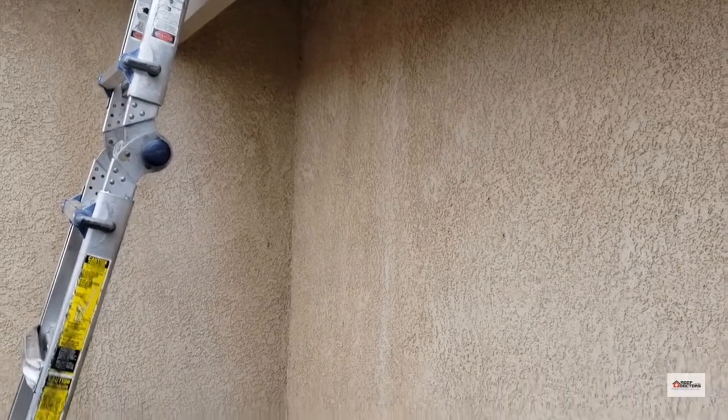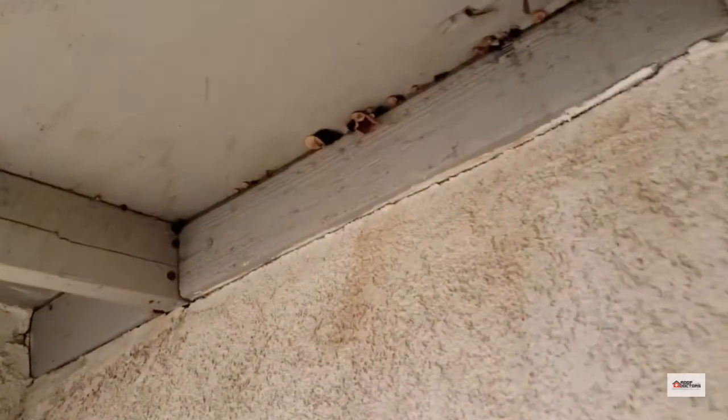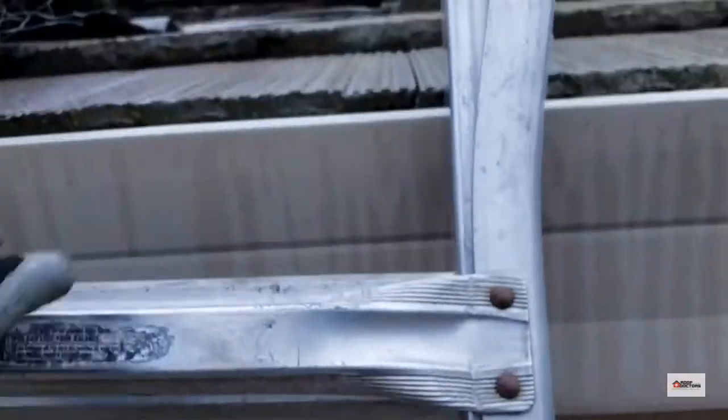Customer has a leak in the entryway, directly below this wall is his front door. And so we come up on the roof to do a little bit of investigating. We could see some slight discoloration in the wall. And we even go up under the eave and there's some fungus and stuff growing on the plywood. So above that, it's got to be an issue. We'll go up the ladder.